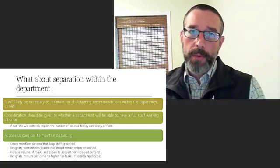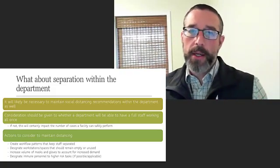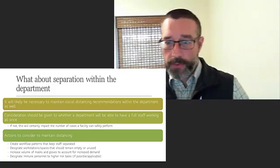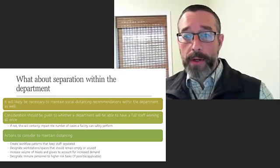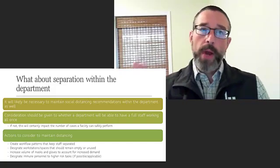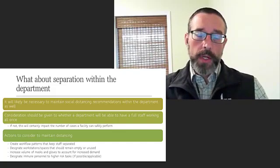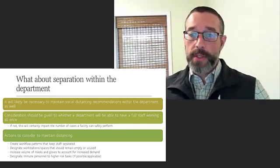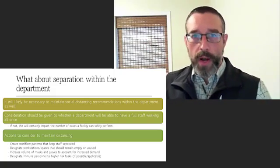If I'm told to maintain 6 feet of social distancing, am I going to be able to fully staff my department due to just sheer square footage? Additional things to think about is creating workflow patterns to keep staff separate. I love that my local grocery store has one-way aisles, because that actually gives us a structure to help us maintain distance.